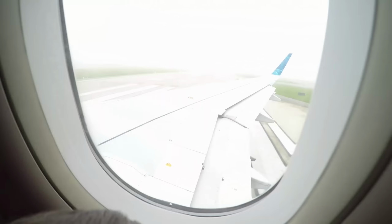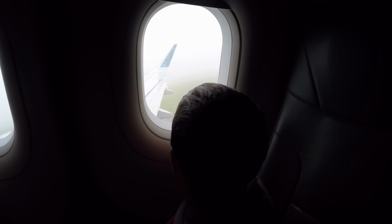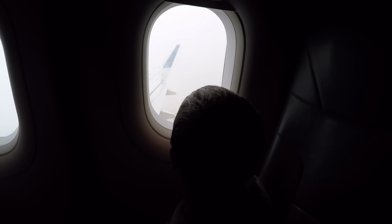Unfortunately, it's really foggy outside, so Zeke's not gonna be able to get a real first experience taking off and watching the ground underneath. So foggy out there. There's the cloud, we're on top of it.